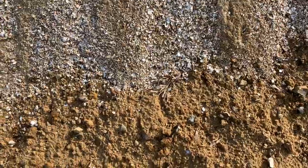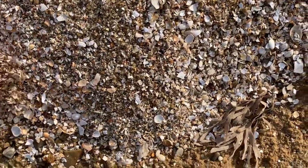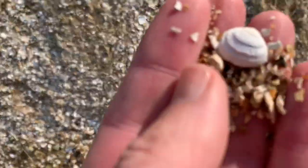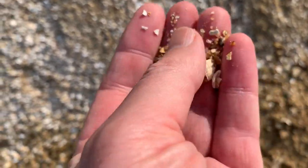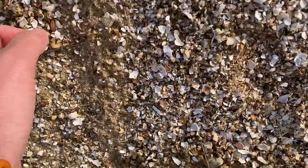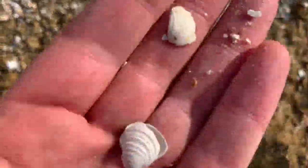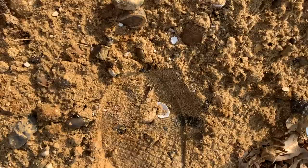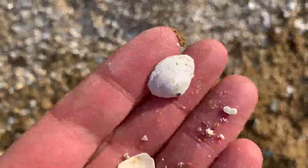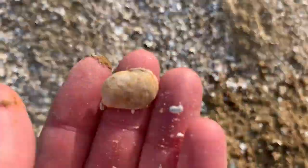Just going to show you the material which is all at the bottom of this scree, which is actually Ice Age and periglacial fossil shells. So at first glance you'd take them as a normal shell, but of course all this material's come out of a cliff. So really fascinating to see all this material here.